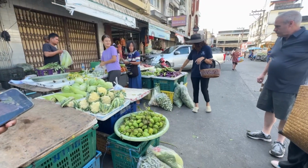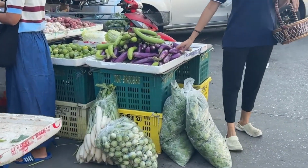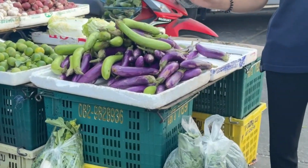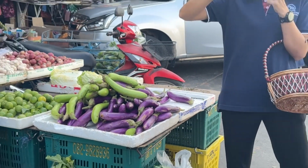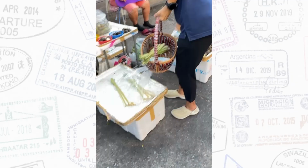And then the first time we call coconut cream, and the second time when we press it, we call coconut milk. And we have also many types of eggplant. This is what we call long eggplant. Long eggplant popular for curry and salad. We grill and the skin make like an aroma.